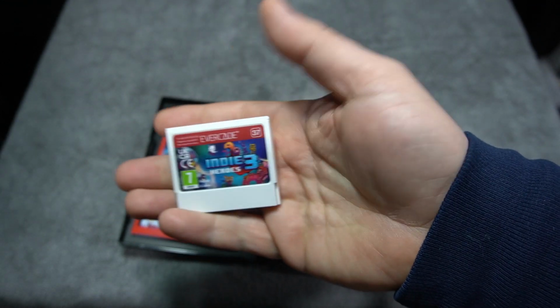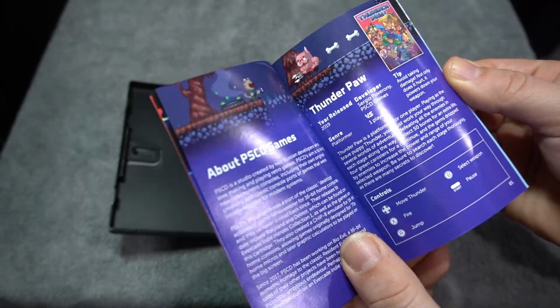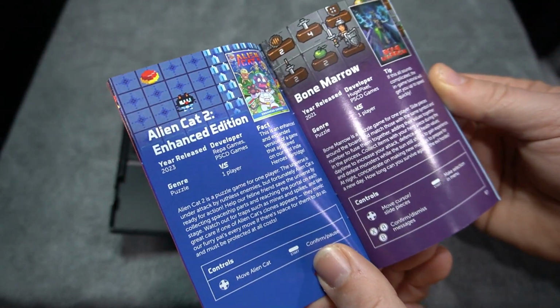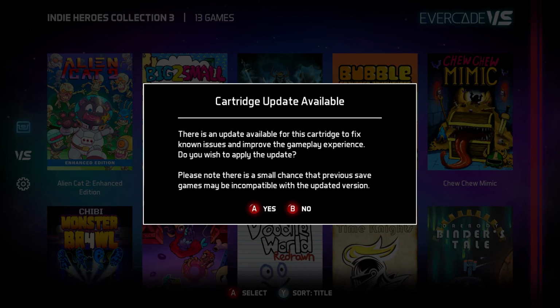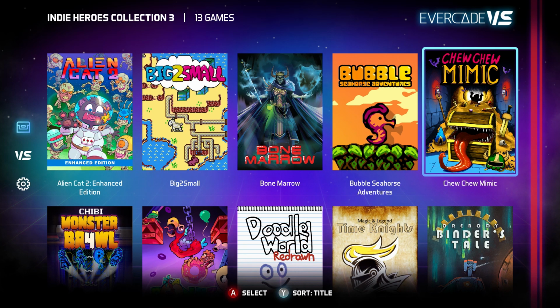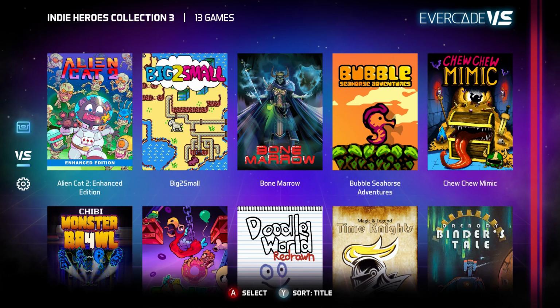And each game collection comes with a full color manual and a multi-cart in a nice collector case for 20 bucks. That is very affordable, and the manual goes over information about the developer and publisher and gives a kind of a control overview. There is an update available. I'm playing on the Versus, by the way, and so you want to patch this game before you play it as it fixes some issues. And so anyways, wanted to show the collection here. 13 games, pretty awesome, and here we go.